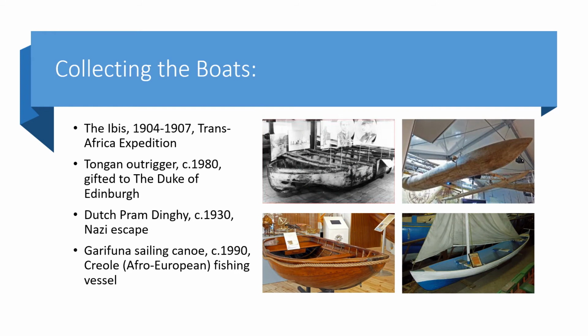Here are 4 more short stories of some of the boats in David's collection that were indicated on the map earlier, and it was really hard to narrow down which ones we wanted to talk about. First is the Ibis, looking a little worn in the image on the top left.